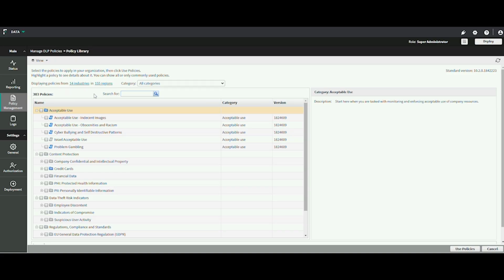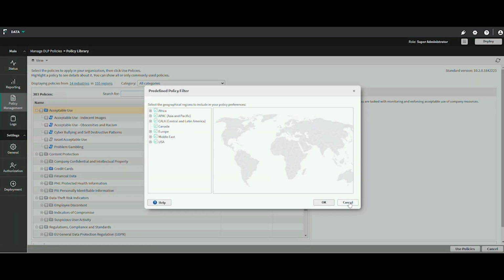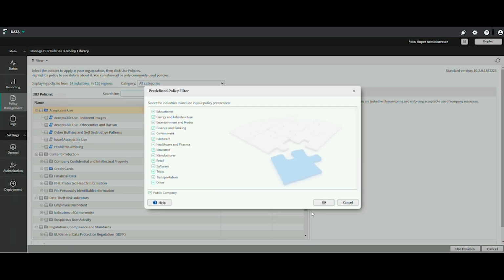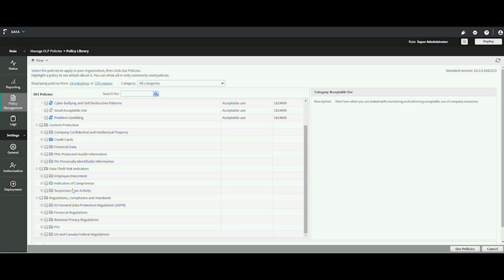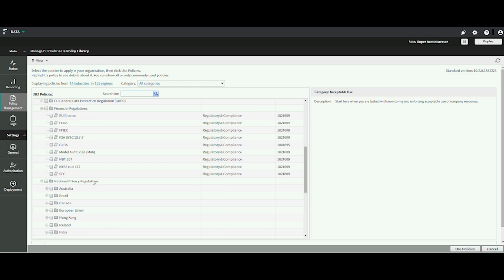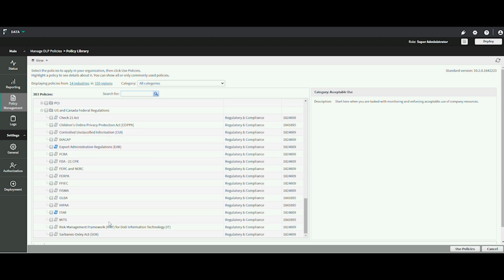Forcepoint DLP on-prem can help with streamlining compliance for organizations in over 150 regions, covering over 80 languages and well over 14 industries. Forcepoint DLP on-prem covers regulations and compliance standards for many privacy regulations worldwide, financial regulations, common PCI, and federal regulations.